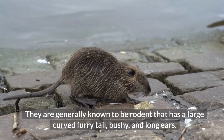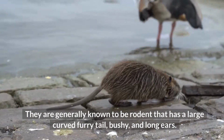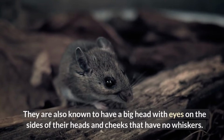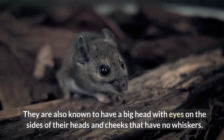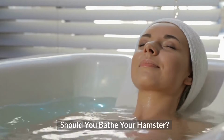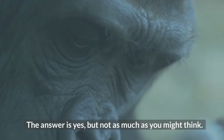They are generally known to be a rodent that has a large curved furry tail, bushy, and long ears. They are also known to have a big head with eyes on the sides of their heads and cheeks that have no whiskers. Should you bathe your hamster? The answer is yes, but not as much as you might think.